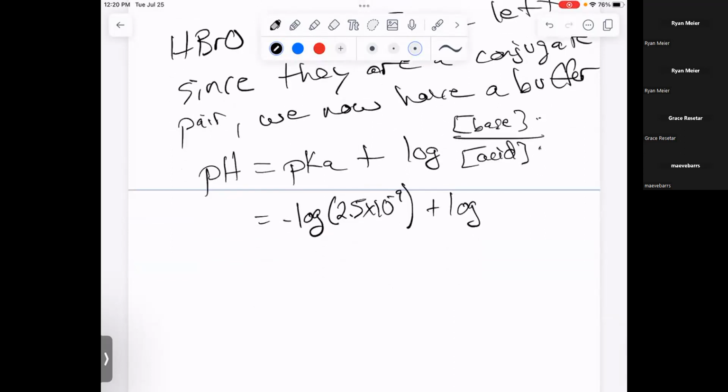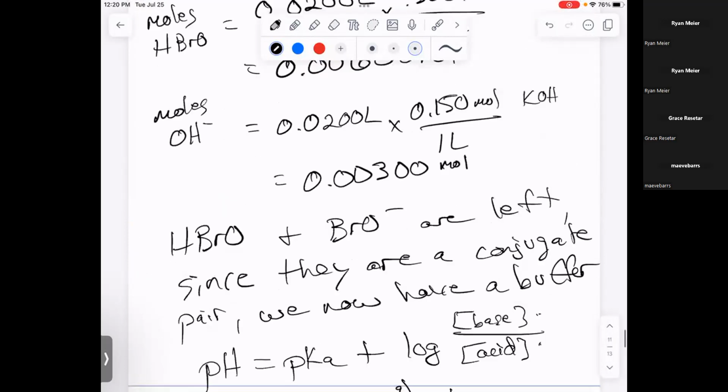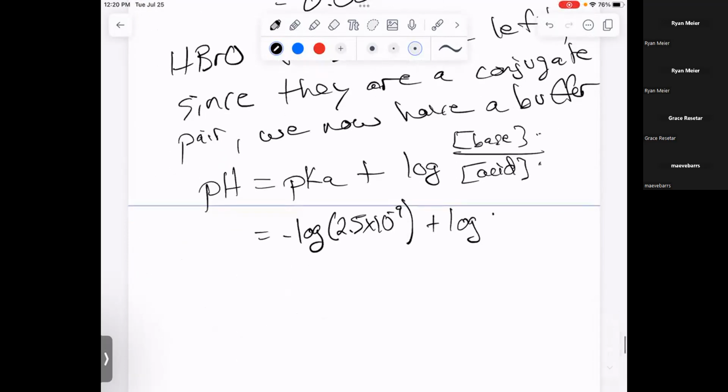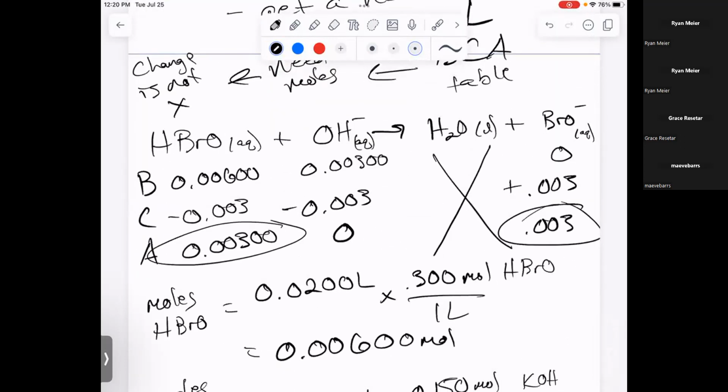And so in this case, the moles of our base from our BCA table, we had 0.003 of the BrO3 minus, divided by the moles of the acid, which were also 0.003. Right, kind of coming just back up to the table. And I will highlight, in that equation for a buffer, it wants the moles of the base out of the conjugate pair, not the base that you started out with in the reaction. That is something to pay attention to.